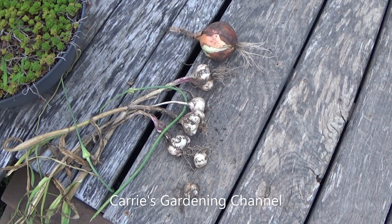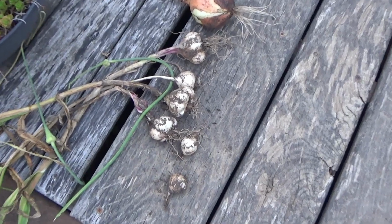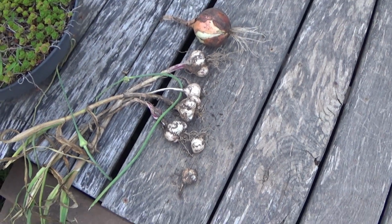So you can see here, this was an onion that we pulled today and some garlic here. So those were just harvested today.